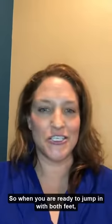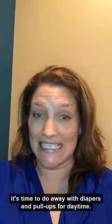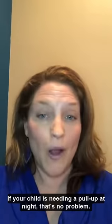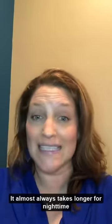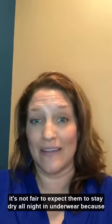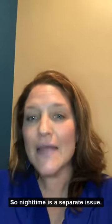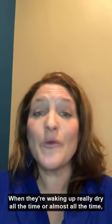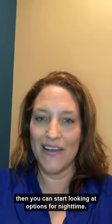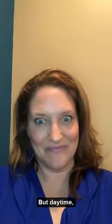So when you are ready to jump in with both feet, it's time to do away with diapers and pull-ups for daytime. If your child is needing a pull-up at night, that's no problem. It almost always takes longer for nighttime dryness. And if your kiddo is still in a crib, it's not fair to expect them to stay dry all night in underwear because they can't get themselves up to go to the bathroom anyway. So nighttime is a separate issue. When they're waking up really dry all the time, or almost all the time, then you can start looking at options for nighttime.